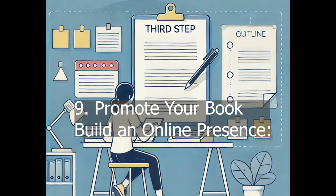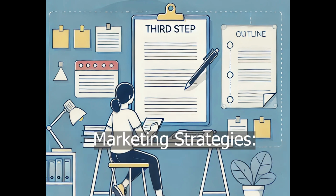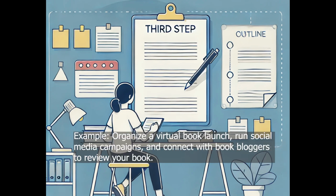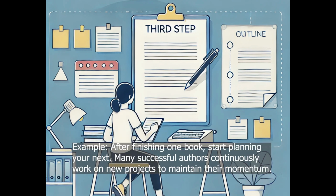9. Promote your book. Build an online presence. Example: John Green, author of The Fault in Our Stars, has a strong online presence, including a popular YouTube channel, which helped promote his books. Marketing strategies. Example: organize a virtual book launch, run social media campaigns, and connect with book bloggers to review your book.